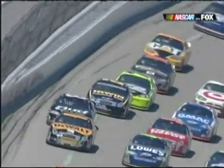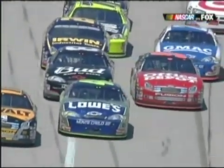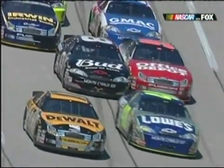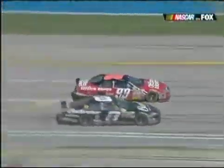Carl Edwards in the 99, Dale Jr. in the 8. Junior pointing, rubbing. That's all happening a little over 190, yeah. Oh, by the way, and that's just casual contact.